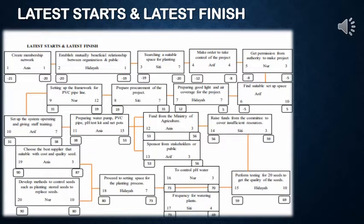The next slide shows the network diagram for the greenhouse hydroponics system using Internet of Things technology in Raspberry Viticulture for later start and later finish. This is different from the early start and early finish. The later start and later finish is when an activity can be completed, based on the early start and early finish.